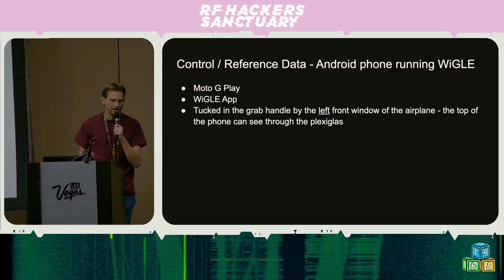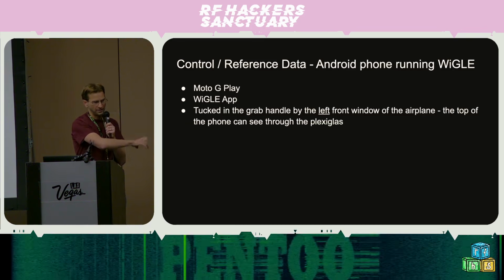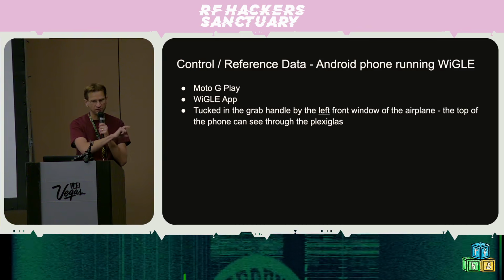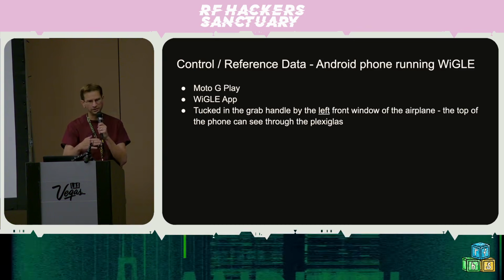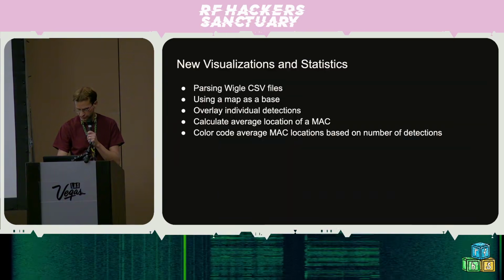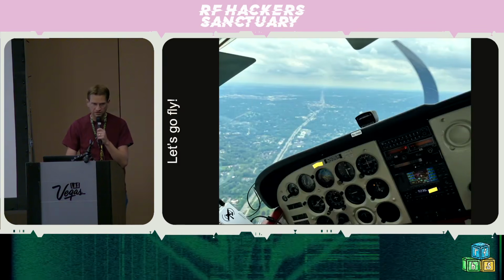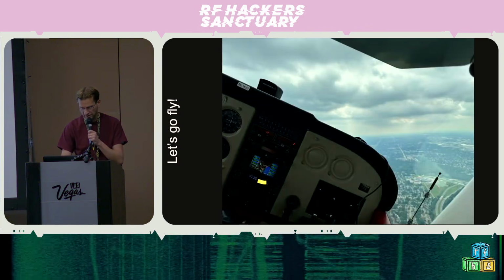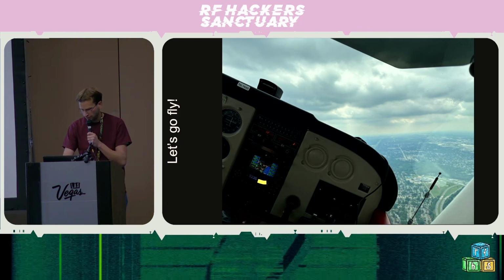As a control for reference data, we also ran my phone, running Wiggle. Left side of the airplane, there's a little grab handle by the window, and I'm expecting that the Wi-Fi antennas on the phone are near the top, so they can see through the plexiglass, hopefully kind of sort of well going down to the ground. Oops. That was too fast. Okay, let's go fly. So this is a view from Sean's seat. This is flying over Metro Detroit at 1,500 feet. And then his side of the airplane, you can see the whip antenna mounted there.